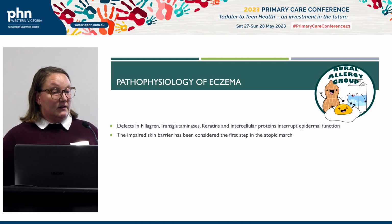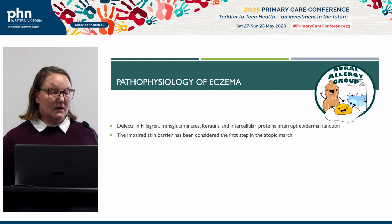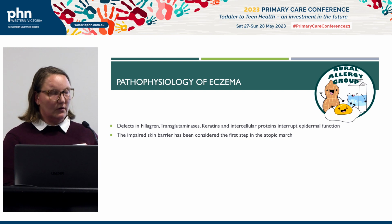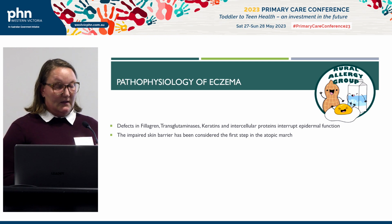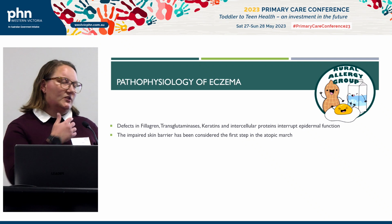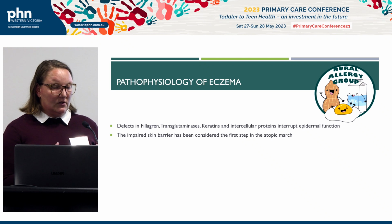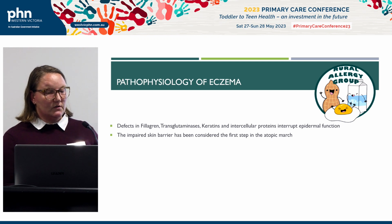Like I said before, the impaired skin barrier has been considered the first step in the atopic march. So the atopic march is when children generally tend to start with eczema. Then they'll be exposed to a food through the skin. Sometimes it's not deliberately with a moisturiser. It could be that mum or dad's had some peanut butter and then they've kissed the child who has a bit of eczema on their cheek, and they've been exposed to the food that way. Then they might develop a peanut allergy. Then they've got that allergic disease really brewing with the eczema and food allergy, and then it generally tends to progress to asthma and allergic rhinitis later in life.